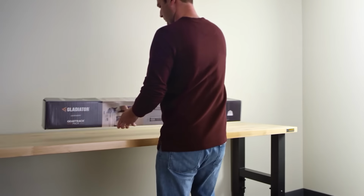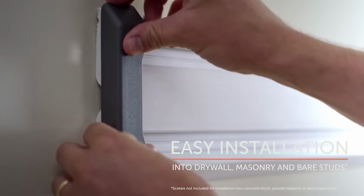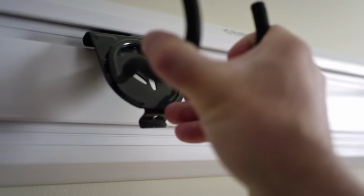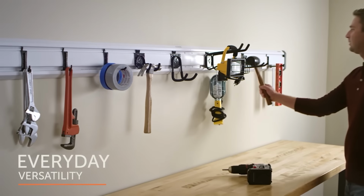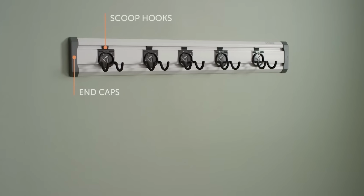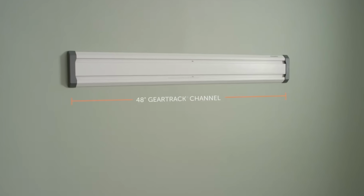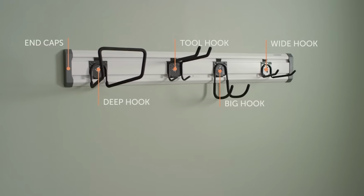The company offers either standard or extra large panels. The hooks can be customized to the owner's needs, ranging from simple J-hooks to double and heavy-duty ones. You can even hang a dumbbell on Gear Track, as long as these self-tapping screws hold. The price for this garage setup starts at $65.